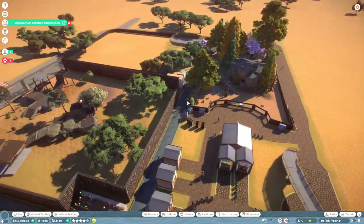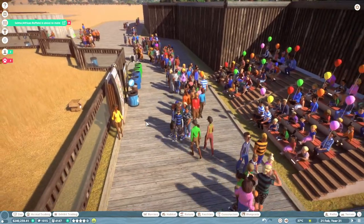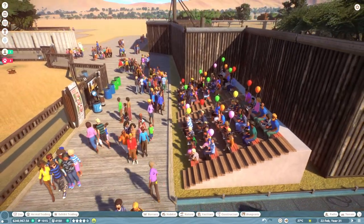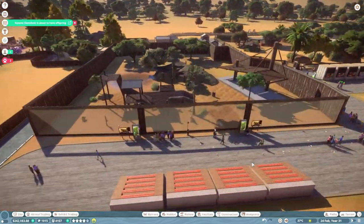Cool. I don't know if we need more education boards. Oh my goodness, look at this talk going on. People are loving it. That seating is full. Look how happy they are. For the hyena. That's so cool. Gemsbok. It's actually a gemsbok, isn't it? I don't know.